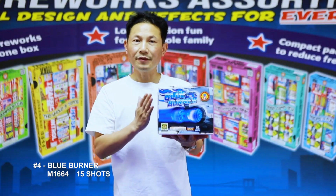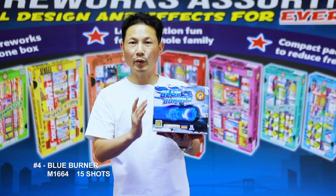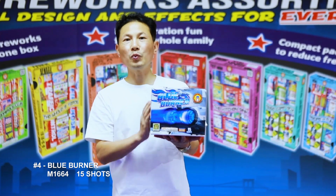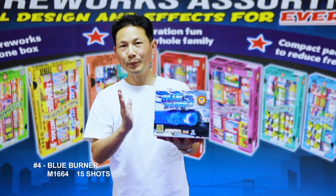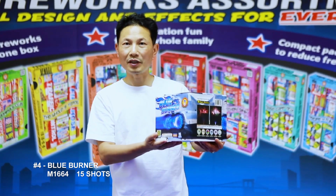Banner. It is 50 shots of 200 grams effect with blue pearls to blue tails with red, lemon, green, purple, and orange pistils. That's a lot of colors for a 200 grams cake.